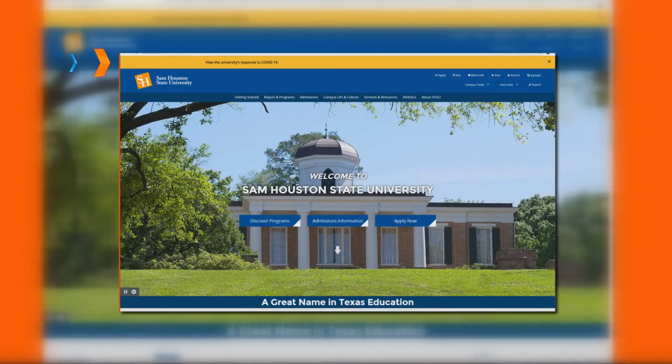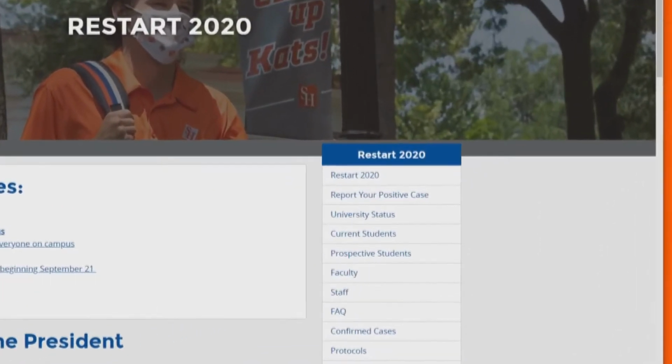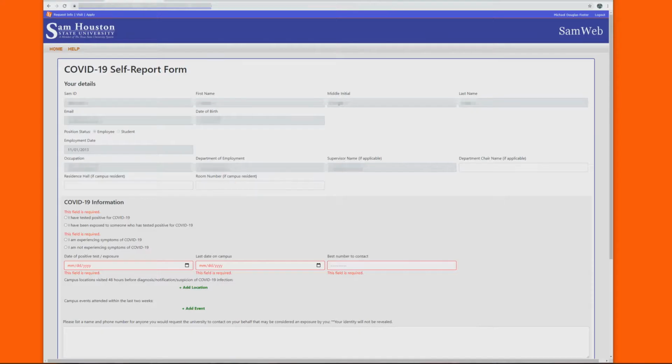So many people want to know about how the case reporting process works for students, faculty, and staff. I want to start by saying that the reporting process is confidential. So students, faculty, or staff that report through the university portal can know that that information is being kept private. That information is only shared with the Student Health Center Director and also the Emergency Operations Director.